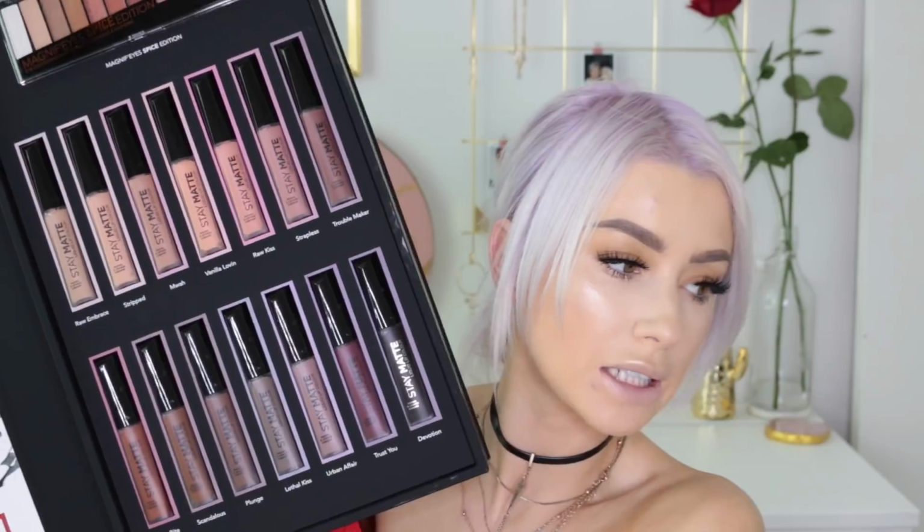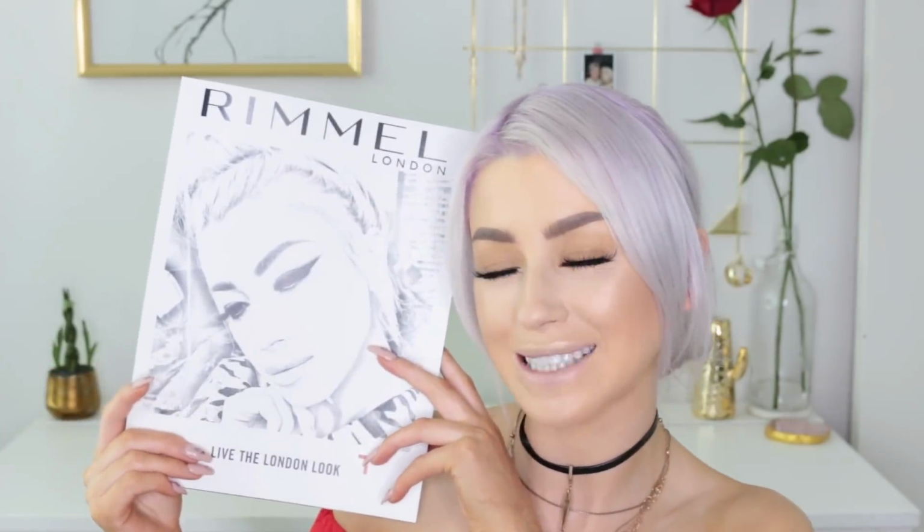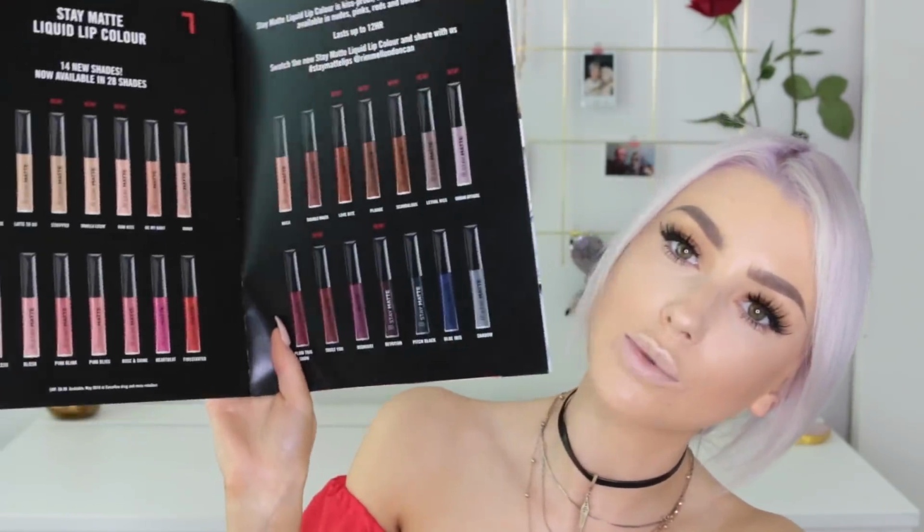I haven't done like a lip swatch video in a while and I really enjoy doing them. So I decided to do it on this one because all these colours look pretty amazing. It also came with this little book, which I'm on it too. How cute. But anyway, it came just with all their new stuff.